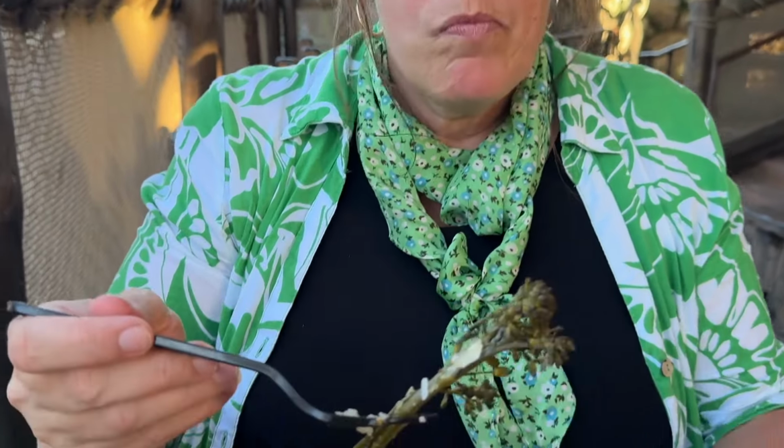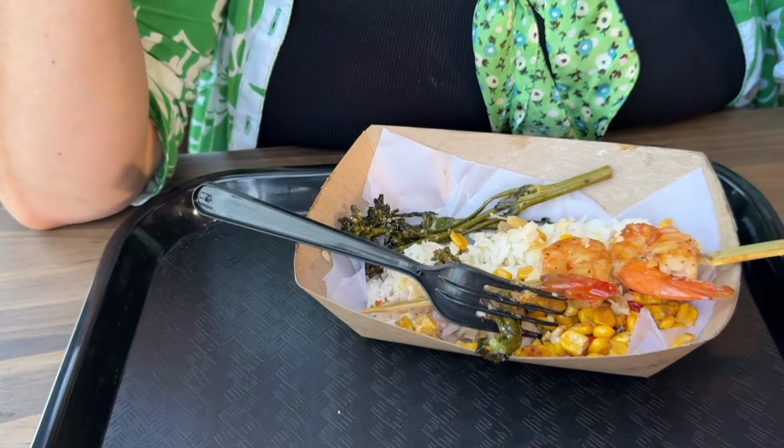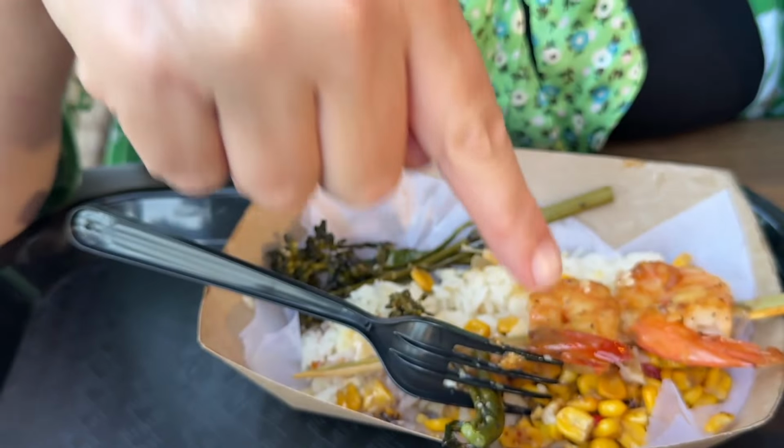What about the, what is that, a broccolini? Yeah, with Parmesan? Okay. Yeah, that looks good. Wow. It's definitely fresh. It's just grilled. It's not steamed at all. It doesn't taste steamed. It still snaps and crunches when you bite it, because it's not floppy like a steamed broccolini would be. So that's really interesting. But overall, it does not beat the shrimp and the corn. Those are excellent.